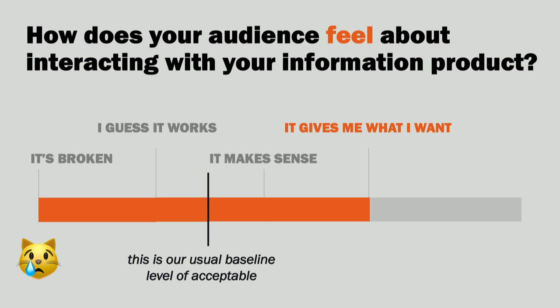We have removed all of the extraneous things that sometimes we are asked to provide, every filter, every single slice and dice possible. We've taken out everything that our audience, that our customers do not need, and made it so that everything that they have in front of them is actually useful. This, my friends, should be our minimum level of acceptable.